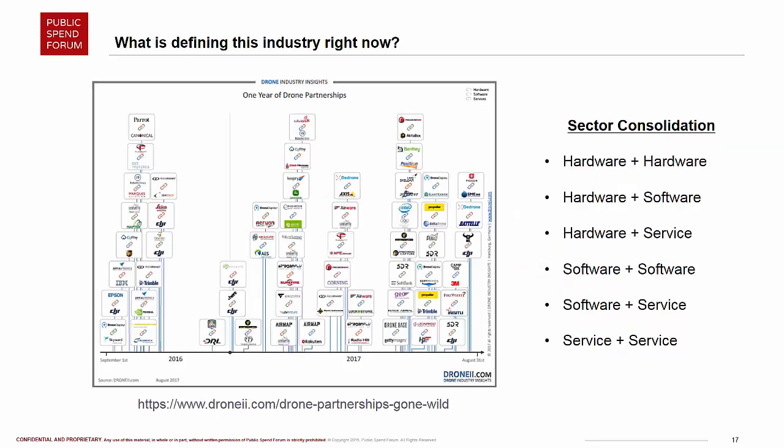Fantastic. Here's another interesting trend from a research group called Drone Industry Insights. That's droneii.com. They have a lot of really great free research and white papers that you can look at if you're interested. But they looked at the landscape of vendors and makers in the drone space, and what they're seeing is a lot of consolidation and partnership.